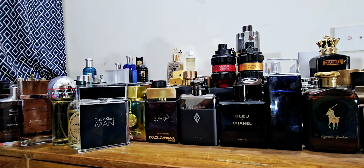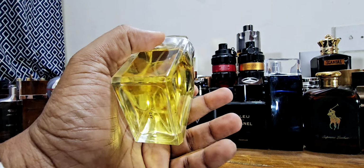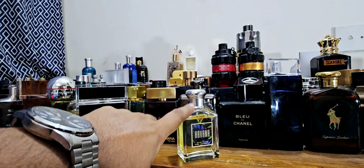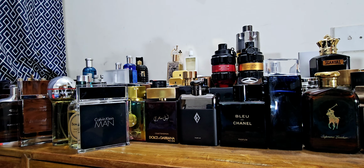Next one I'm gonna go budget friendly, definitely Havana by Aramis. This line has quite a few fragrances, about 8 or something. I collected almost all of them, maybe 2 or 3 left. Check out my Aramis reviews, then you'll see. So this is a new style bottle. The older style bottle was different, kind of cool, but still, this Havana is so good. Even this version is so good. Absolutely love these classic bottles.